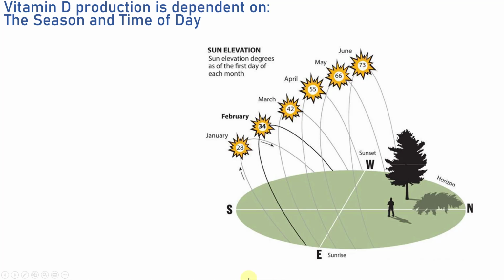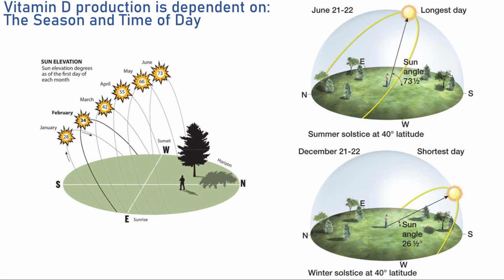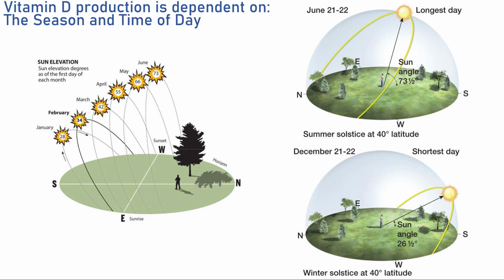And as you can see from this image here, the sun has a higher arc, higher zenith in June, and a lower aspect, in this case January, but even lower in December. And when we look at this from an aspect of our days, we see that we have the summer solstice, which is the longest day of the year. We have more daylight. It's still 24 hours for the rotation, but of that 24 hours, we're getting more daylight, maybe 12 to 14 hours of daylight.